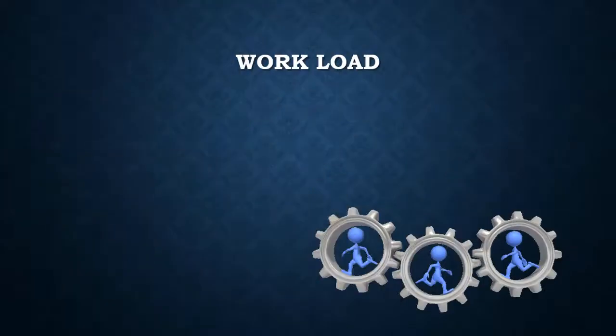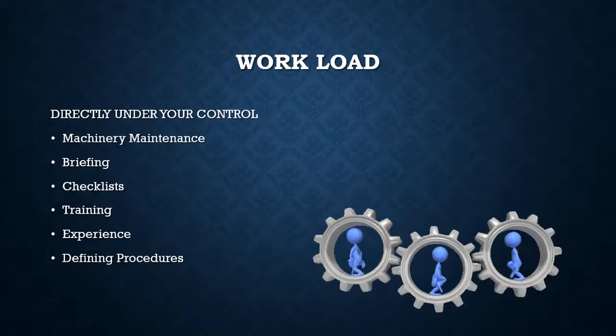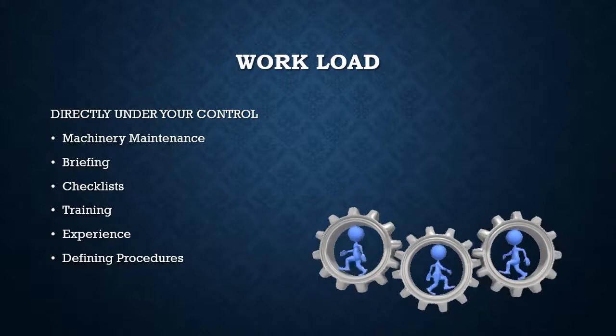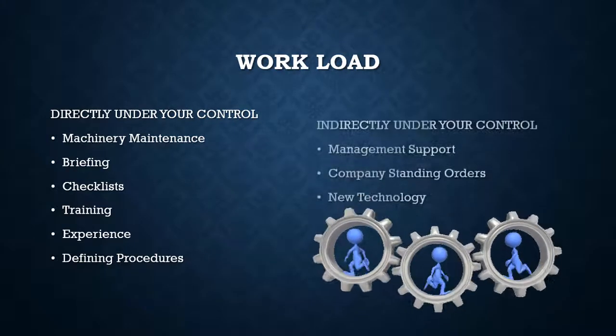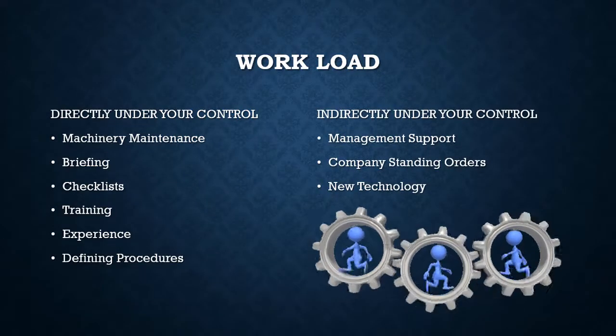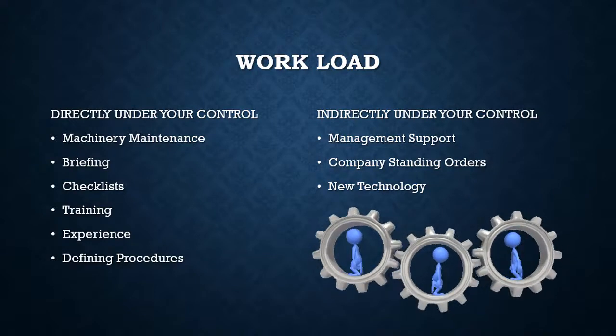Workload that is directly under your control: machinery maintenance, briefing, checklists, training, experience, defining procedures. And indirectly under your control: management support, company standing orders, new technology.